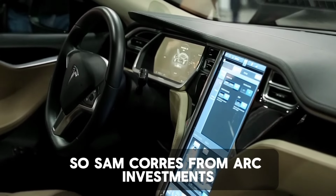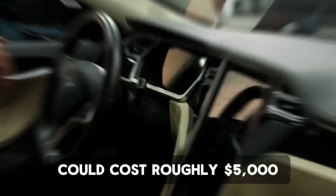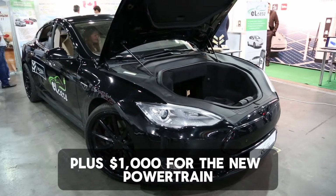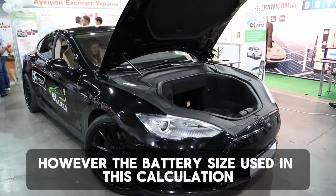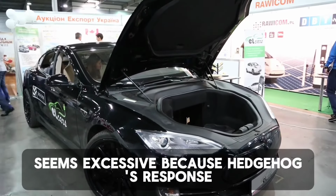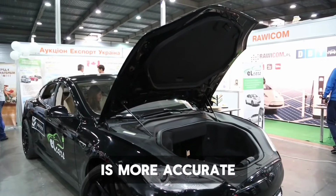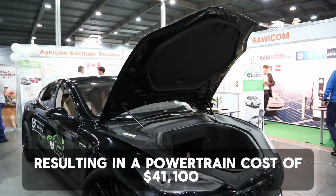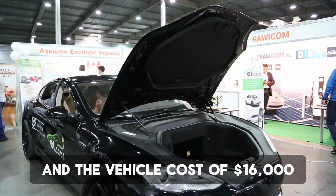So Sam Corres from ARK Investments estimated that a battery pack from that vehicle could cost roughly $5,000, plus $1,000 for the new powertrain. However, the battery size used in this calculation seems excessive because Hedgehog's response with a 45 kilowatt-hour pack is more accurate, resulting in a powertrain cost of $41,100 and a vehicle cost of $16,000.